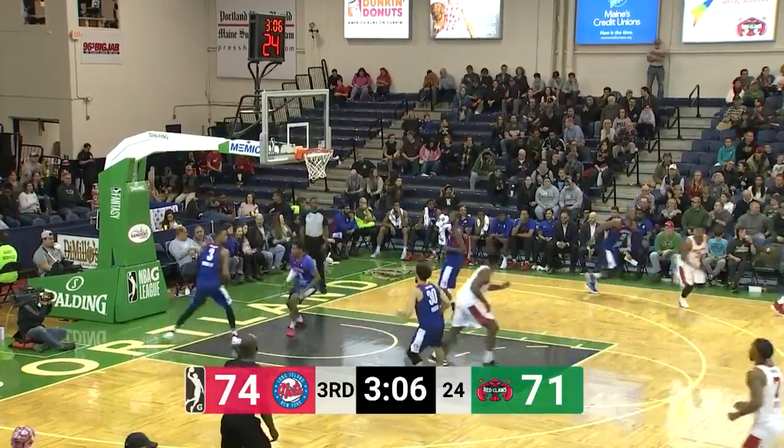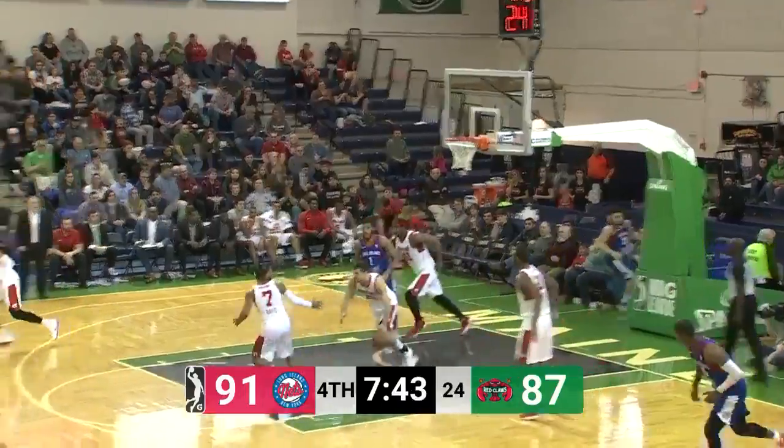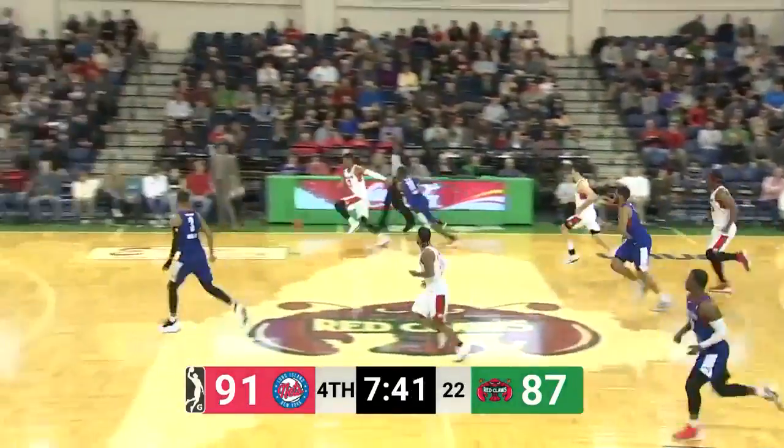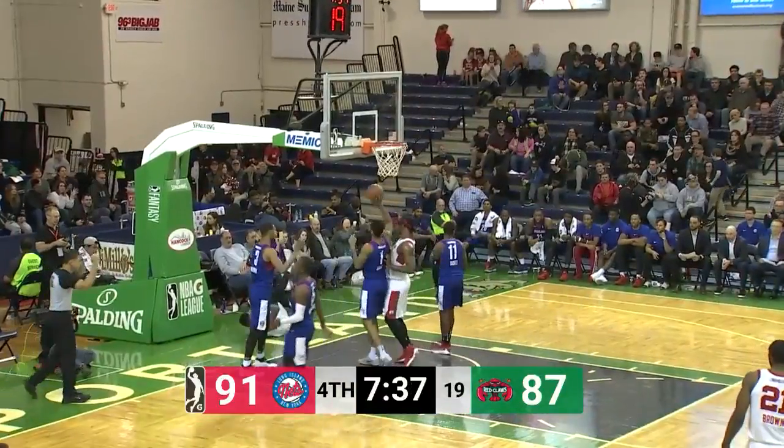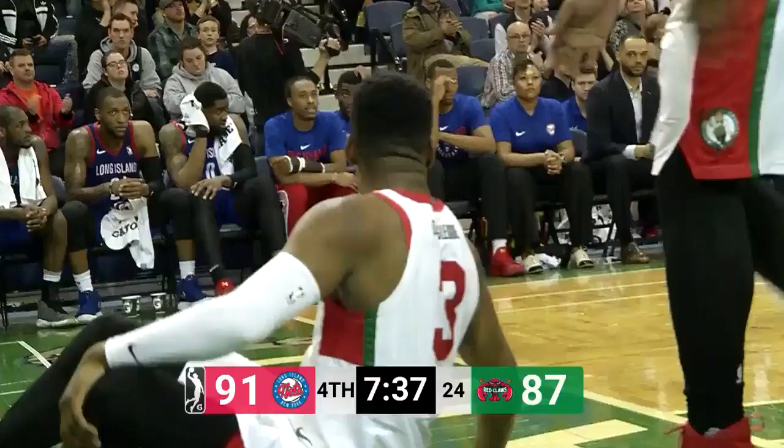Quick move and finishes, and it's a one-point game. 10-footer is good. And high up the glass, no good. Rebound by Barham. Dixon gets by Scott. Dixon drives in. Dixon takes a hit and he lays it in and has a chance at a three-point play, and he can make it a one-point game.